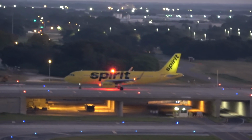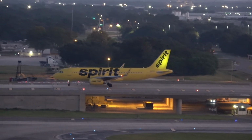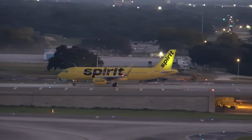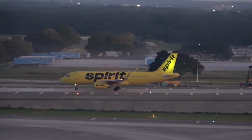Spirit on the Bravo Bridge. One of my favorite things about the Southern operations is basically everybody takes off from 19 right, so you get the mix of all the airlines here at TPA.